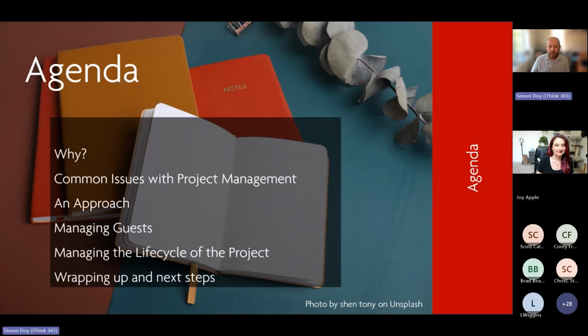So first of all, what is it all about? Let's go through the agenda. We have to start with why. Another Simon, who's more well known than I, always says we have to start with why. So we'll talk about why. Why would you want to even bother looking at using Microsoft 365 for project management? We'll talk about some of the issues with project management, and we'll have an opinionated approach which we use, and I'd love you to try it out and give us your feedback, and I'll have my contact details. We'll talk about managing guests.